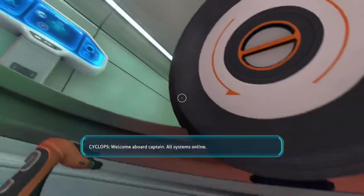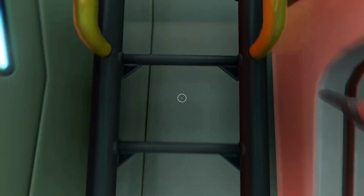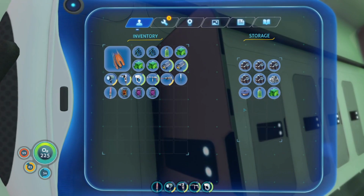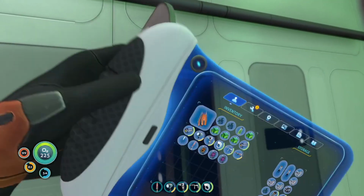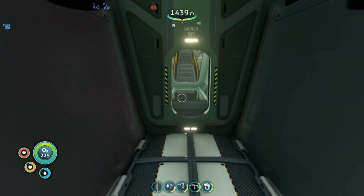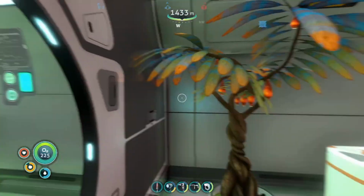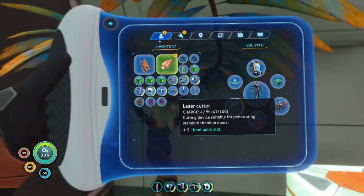Okay. Welcome aboard, Captain. All systems online. Next possibility. What are the chances I have some kyanite kicking around in storage? Oops. Sorry. Oh, but I'll take the extra ion cubes. Nope. Heck. Alright. Fine, fine. I'll do it the old-fashioned way. Lame.